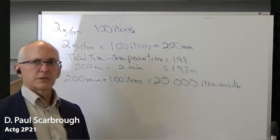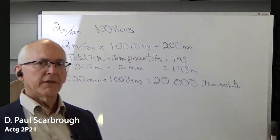And the final answer was, when the lot is in the station, how many value-added minutes are there?